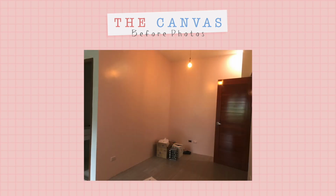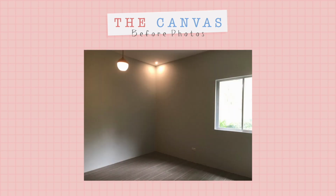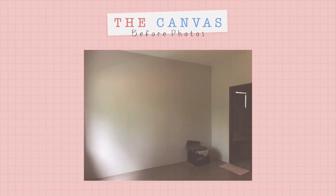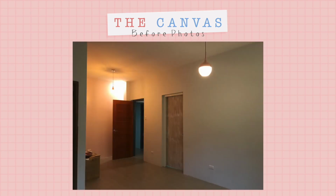So this was my room before we added the furniture, and you would notice that the room was a bit dark due to the light fixture as the bulb used was in a warm yellow color or tone. That was my main priority. I wanted to change the light fixtures into something more modern, and I also wanted to change the placement of the light fixtures.